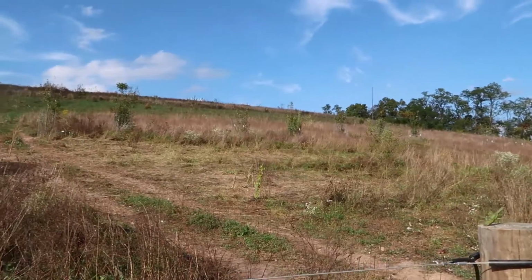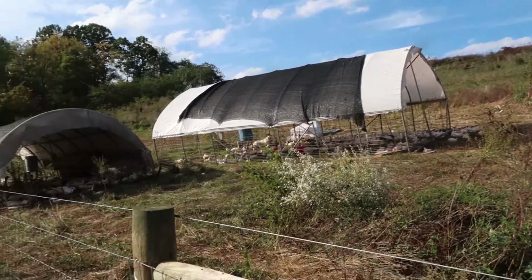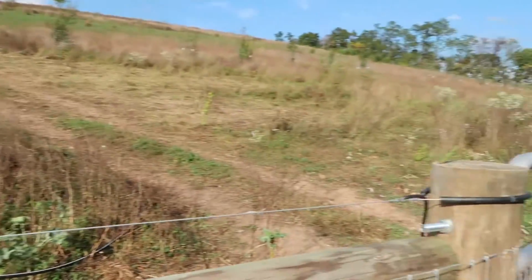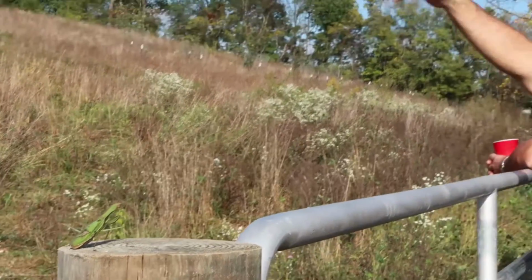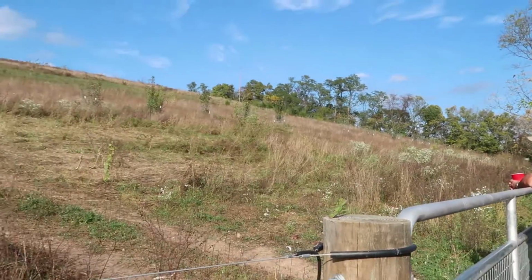You wouldn't want to till a whole lot here because you'd have a lot of runoff and you'd lose a lot of your topsoil. What we've done, in addition to all the grazing that we do, is these trees here, these are apple trees, and they're planted onto a swale. So there's a big ditch right behind those apple trees that's dug into the hillside on contour.